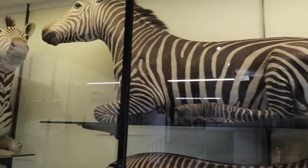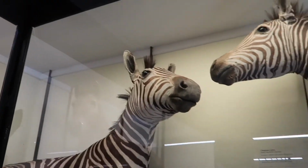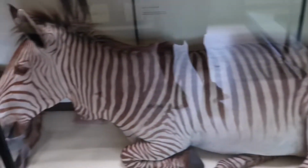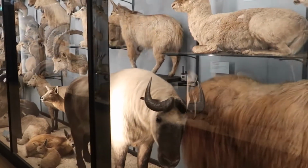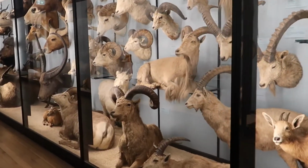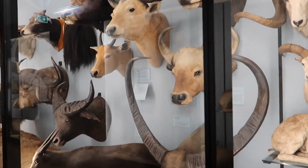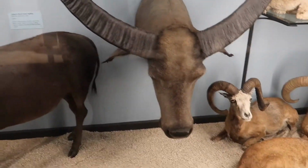We have some zebras, or as your Americans would call them, zebras. Strange how we pronounce our alphabet slightly different. The many creatures you would have found on your plains in Africa and America. Some of these are enormous. The likes of your bison, your buffalo. And look at the size of that. And that's even bigger. Huge.